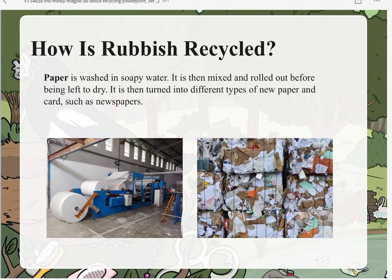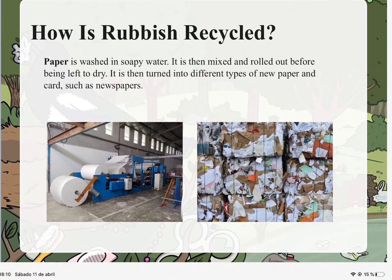How is rubbish recycled? Paper is washed in soapy water. It is then mixed and rolled out before being left to dry. It is then turned into different types of new paper and cards such as newspapers. The paper we use at school to dry our hands with is recycled paper. At school, we try to use as many recycled products as possible.